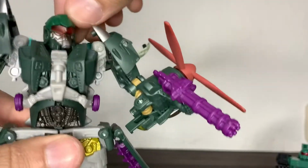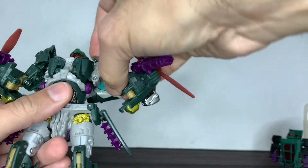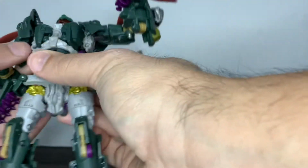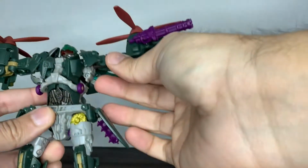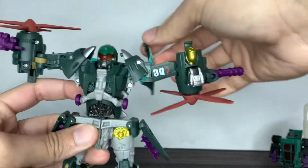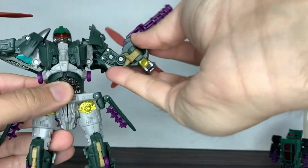Now the head just turns to the sides. I mean, it just has a swivel, so you can turn it around. The arms, well, they can go up that much. I mean, the articulation on this guy is quite good for 2012, I dare say. He can do 90 degrees on the shoulders. He has a bicep cut. The elbows can go over 90 degrees.